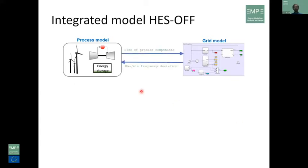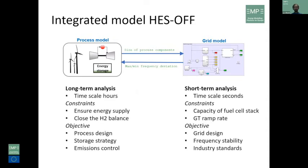And these two were put into communication in order to exchange information, and that eventually allowed us to run two types of analysis. One that we called long-term analysis, which is mainly based on the process model, and has a time resolution of hours, which allows us to evaluate what could be an ideal or at least effective process design, to evaluate what could be some feasible storage strategy, and to assess the amount of emissions, or how much we are able to curb emissions with this concept. The second type of analysis is called short-term analysis, and has a different time resolution. We are in the domain of seconds, and the main objective is to evaluate the grid design, or in other words, to evaluate if we can ensure with the process design developed frequency stability and comply with other industrial standards.